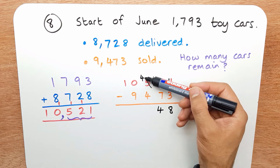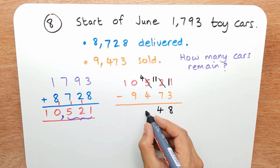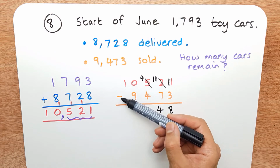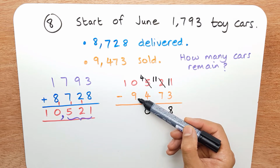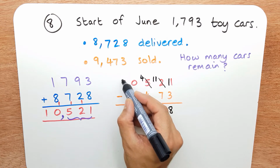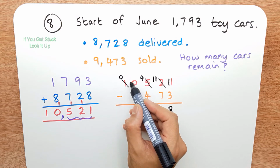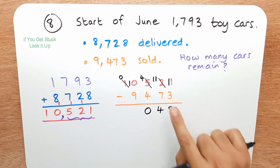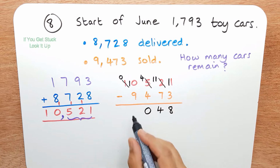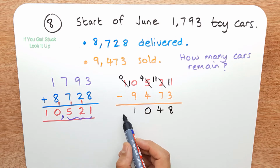Now moving on to the third column. 4, take away 4 is 0. 0, take away 9. We can't do, so we have to go to the neighbour and borrow 1. So this 1 becomes 0. And the 1 we've borrowed turns this 0 into a 10. So now we have 10, take away 9, which is 1. And we have 0, take away 0, and we can ignore that.